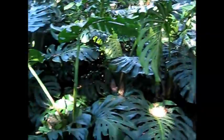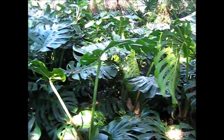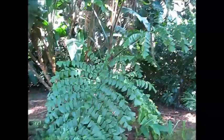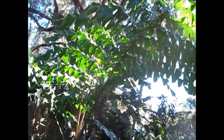And while I've got this on, there's a huge clump of Monstera in here, which is cool to see this far in the middle of the state. Here's a giant single-stemmed Caryota. I'm continually surprised with what they're growing here at Bok as far as exotic palms. So this is really cool to have here.